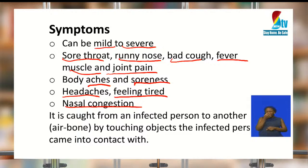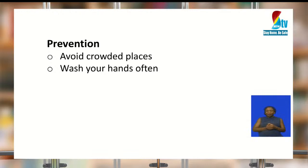It is caught from an infected person by another through air, because it is also what? Airborne. And by touching objects the infected person has come into contact with. How to prevent influenza? You should avoid being in crowded places, because in crowded places, infections are very high. You should also wash your hands often. Why? Because you use your hands to touch many objects.